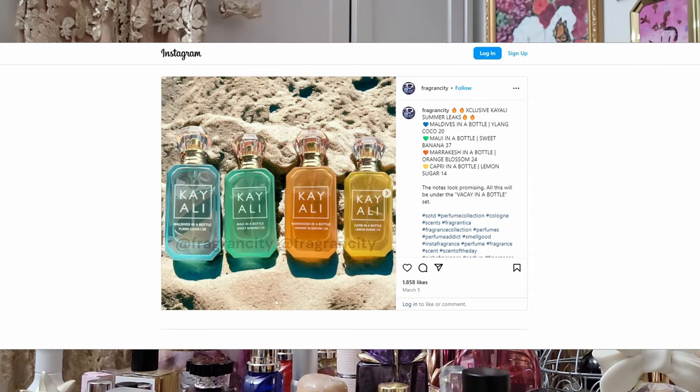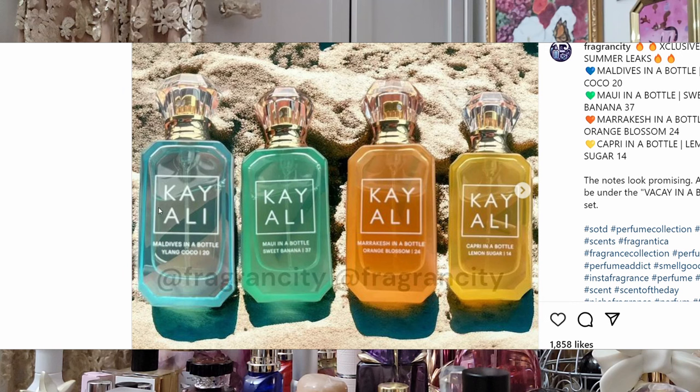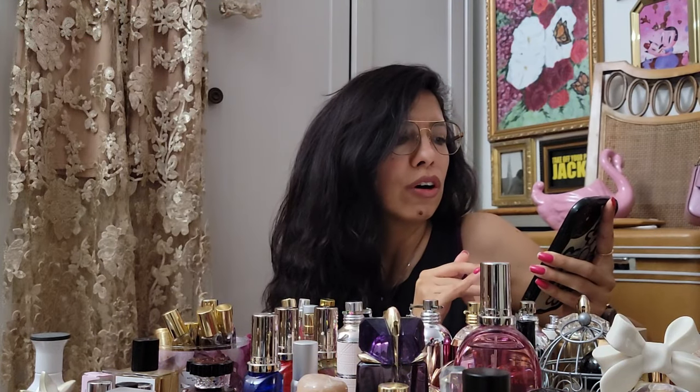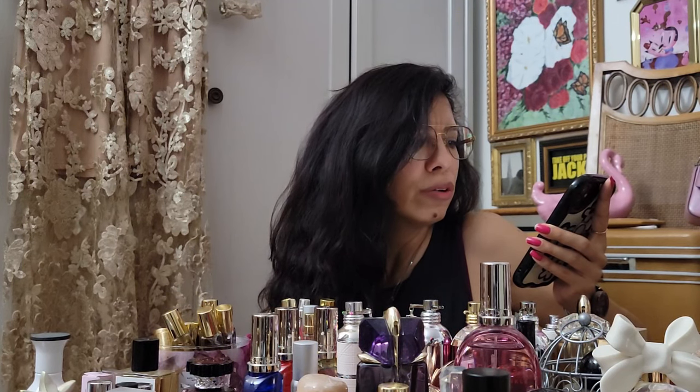Like, for example, if you look at the blue bottle, you can actually see that it's translucent, it's see-through, and you can see fingers holding it in the background. So the picture was edited, and the bottles are not on sand. The bottles are Maldives in a Bottle, Ylang Coco 20, Maui in a Bottle, Sweet Banana 37, which is the one that I'm looking forward to the most.